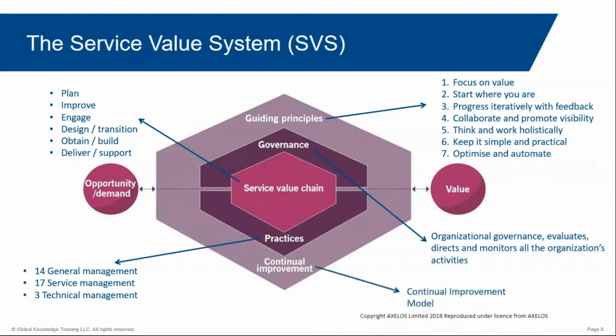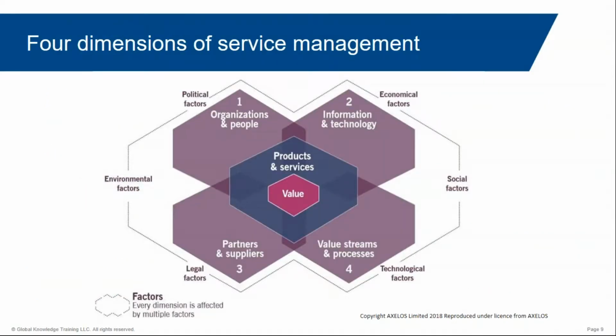And then finally, continual service improvement has moved to continual improvement, and we'll show you the updated continual improvement model of ITIL 4. So the service value system. First thing I'm going to do is look at the 4 dimensions of service management. Now, this is particularly important from a service management perspective.